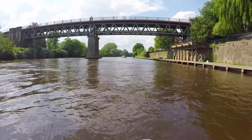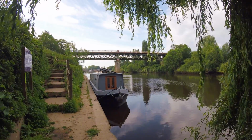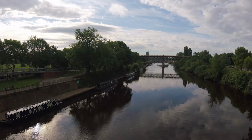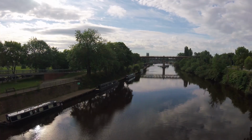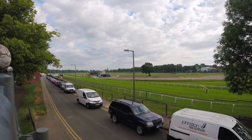We moored up for the night just north of Worcester railway bridge. It had been a long, very hot and tiring day yesterday, and because we covered extra ground, today would be easier. The mooring was quiet and a stone's throw from the racecourse and the city centre. So it's nice and early and we've just left Worcester.